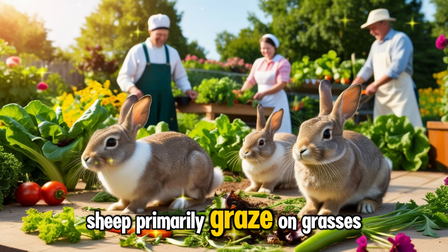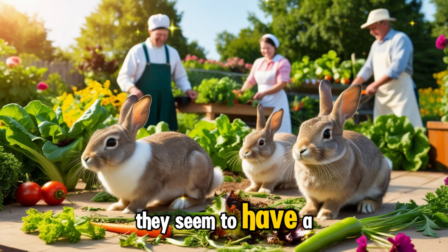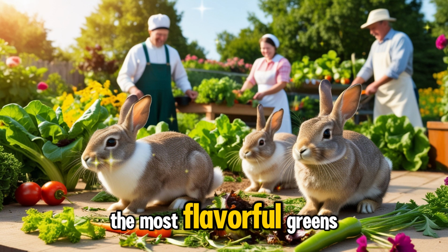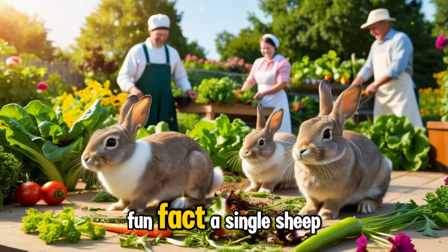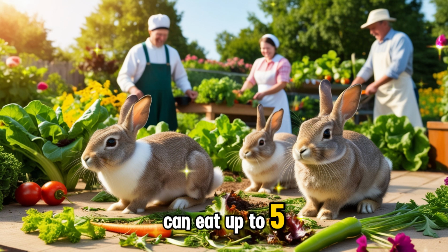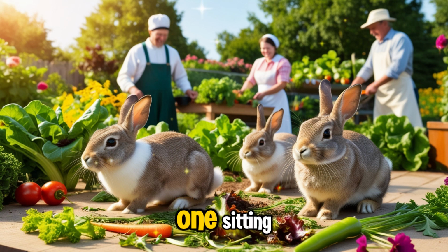Sheep primarily graze on grasses, clovers, and other tasty plants. They seem to have a built-in GPS for finding the most flavorful greens, seeking out the best bites like food critics. Fun fact, a single sheep can eat up to 5 pounds of grass in a day. That's like munching through a large bag of chips in one sitting.